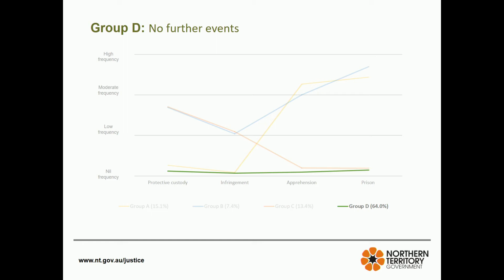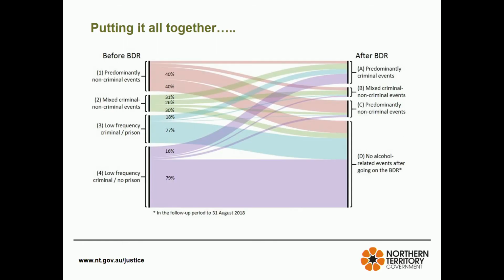So at face value, this looks really promising, but it's actually really important to interpret this in context, which is where this snazzy little graph comes together. What we do is read this from left to right, and it shows people's movements between the groups based on which group they were in before the BDR and their group after the BDR. This is also restricted to those individuals who appeared in both groups. So people who were in that before group but didn't have sufficient follow-up days afterwards were excluded. So this is about 3,400 people, I think.